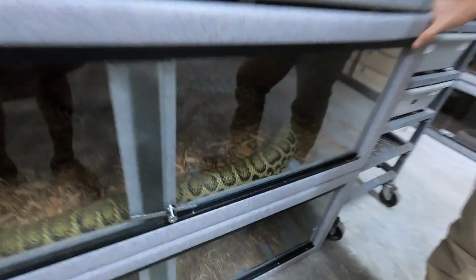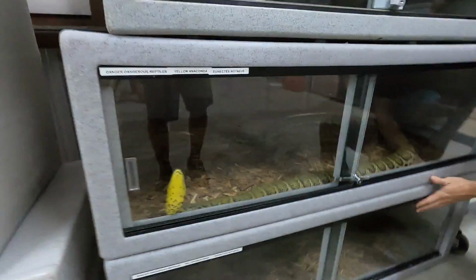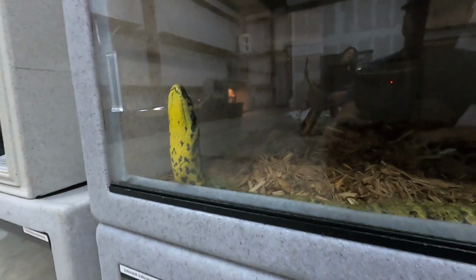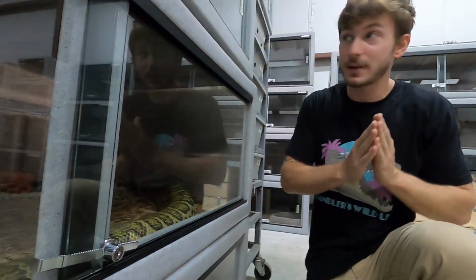Yellow anaconda. I didn't see the snake. Yeah, they're banned in Florida. Shh, don't tell anyone. No, I have the permit. So yellow anacondas, as we know, they got banned like 2 years ago or a year and a half ago. Yeah. And I have grandfather permits for these snakes. Sadly, because they are banned, there's specific.